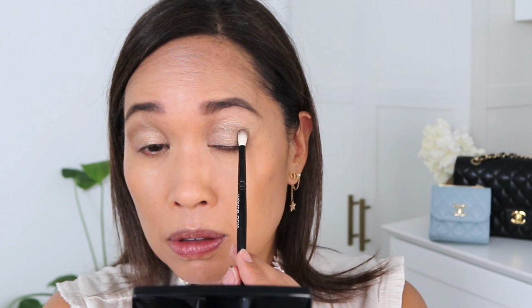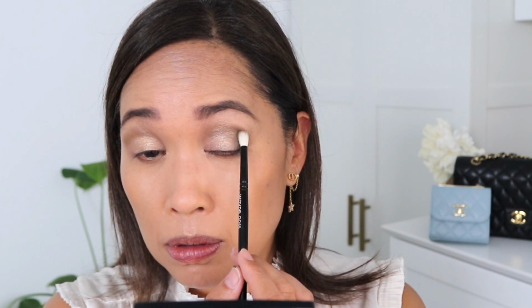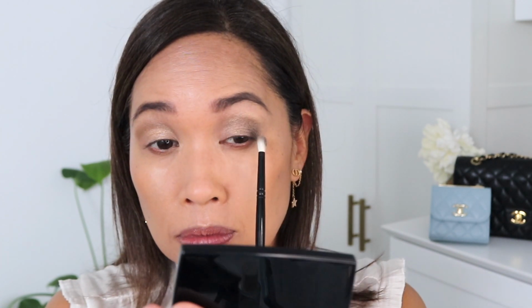And so far everything is applying really well, very even. Yeah, it's performing very much like the swatch. If you missed this swatching video, I swatched this against the Mediterranean palette because I wanted to see if there was similarity there. There really wasn't, but you can take a look. Okay, let's go ahead and take this shade right here.